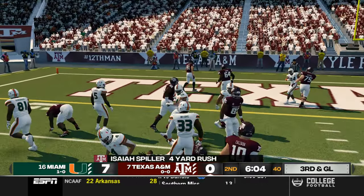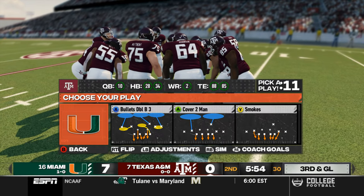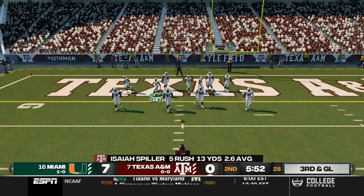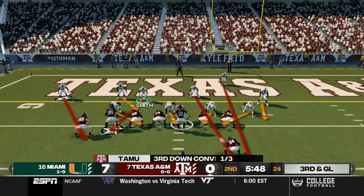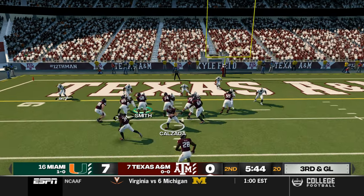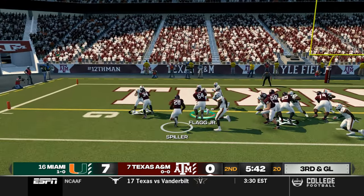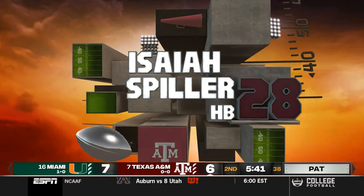Tackled after a decent run up the gut. Gaining 4 on the play. That makes it third and 4. Touchdown, Aggies.